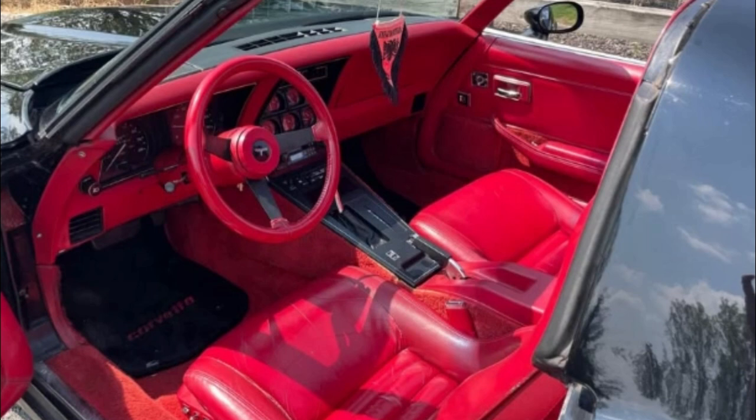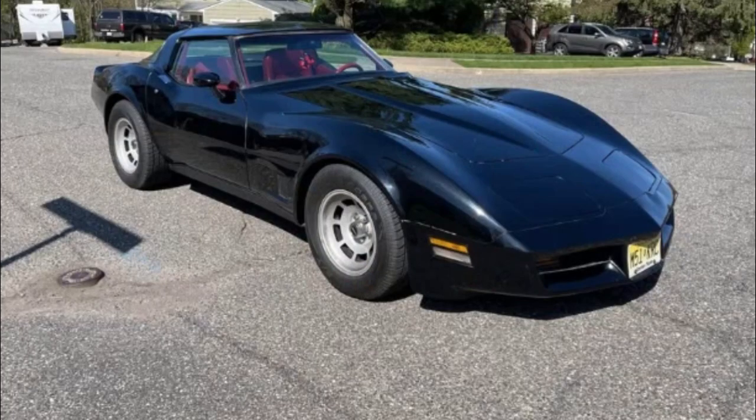Whether you're a seasoned collector looking to add an all-original survivor to your garage, or you're someone who has always dreamed of owning a Corvette, this example checks the boxes. Low mileage, originality, recent maintenance, and stunning condition. At $18,500, this 1981 Chevrolet Corvette Coupe represents an opportunity to own a piece of American performance heritage, one that's ready to be enjoyed today and cherished for years to come.